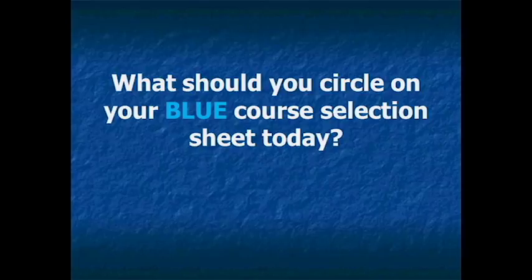What should you circle on your blue course selection sheet today? The answer to this question is simple: whatever 6 classes you want in your schedule next school year. Again, reading through course descriptions, talking with your teachers and parents are all strongly recommended to ensure you get the schedule that you desire. We want your senior year to be what you want it to be.